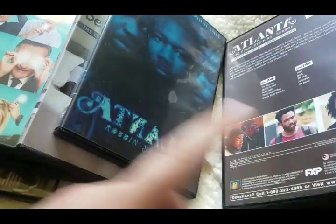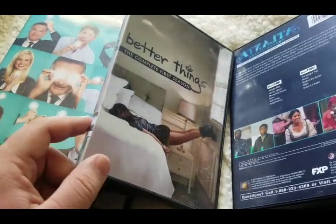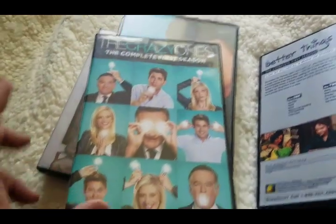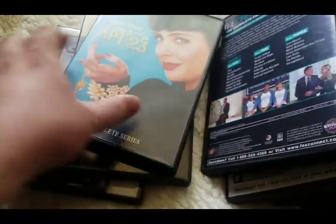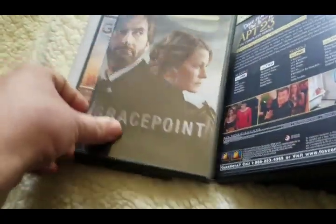Atlanta season 1. Atlanta Robbin' season. Better Things season 1. I know there's other seasons of this show that I have to get at some point. The Crazy Ones. One of the last things Robin Williams did before he died. Rest in peace. Very underrated show. Don't Trust the B in Apartment 23. Grace Point.